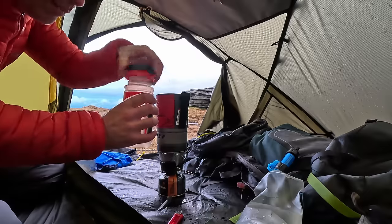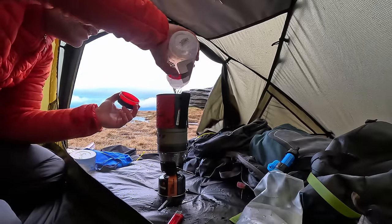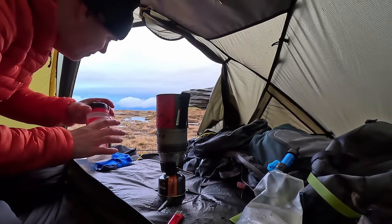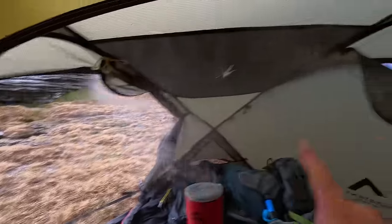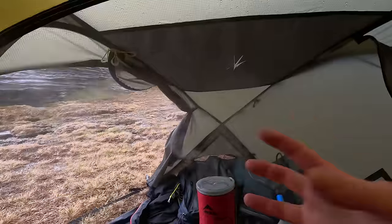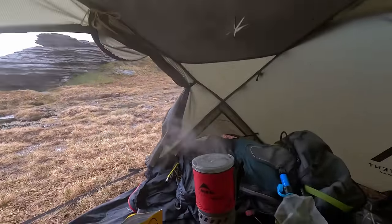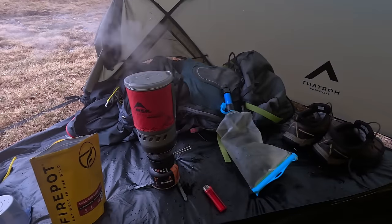I've just filtered a bunch of water, so let's get that heated up nicely and get dehydrated meal number one on the go. It's really handy having these two doors actually, because you get a real through draft in the vestibule, so you don't get all the steam necessarily purely coming into the tent. Some of it can just blow straight out. And this vestibule is a really, really useful size. And of course, you get one that side as well through that door. It's a mirrored tent, so it's the same on each end.